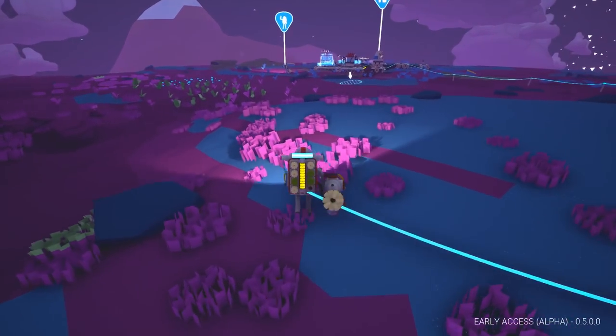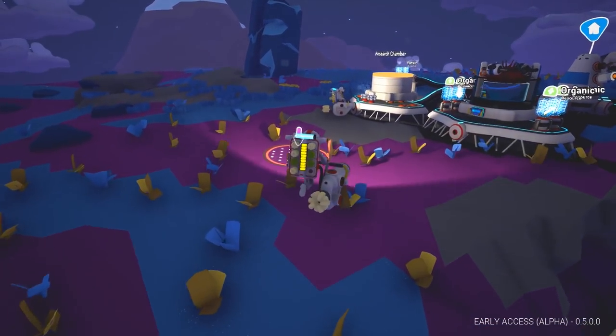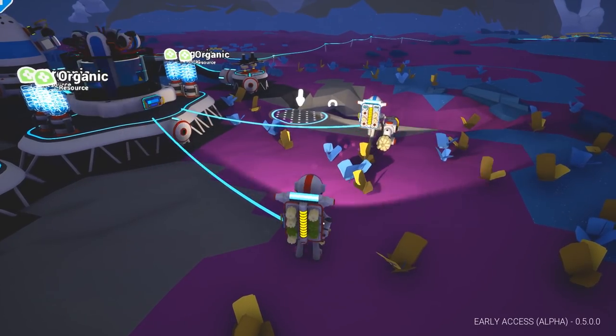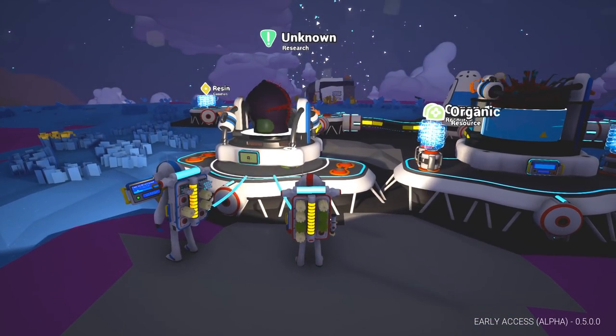I'm going to put the compound in the new research chamber. Absolutely. Bang. There he goes. All right. And where's that giant thing? Right here. Oh, nice. Bang. Research that.